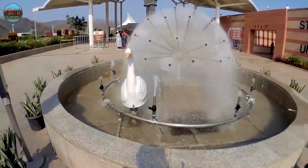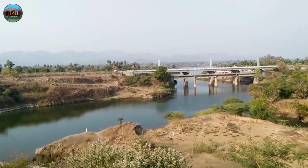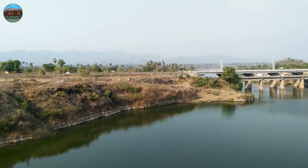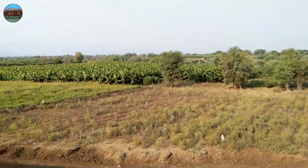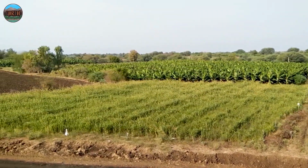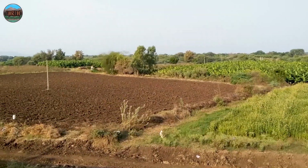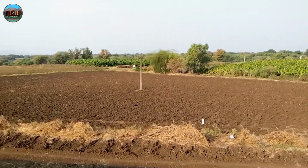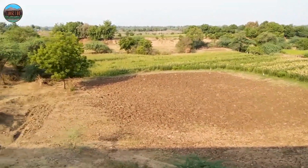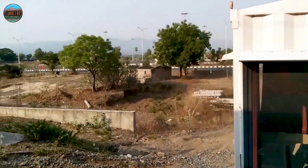There is a train from Vadodara to Ekdanagar at 5:30 in the morning, which takes travelers to the Statue of Unity. I caught the train from Vadodara and traveled through banana fields, cornfields and cotton fields. The journey was very amazing. It is the cheapest means of transport to reach here. I paid 60 rupees for the ticket and reached Ekdanagar in about 2 hours.